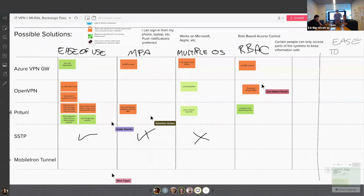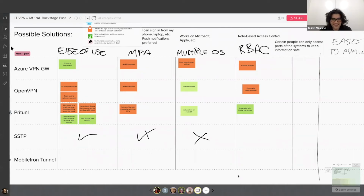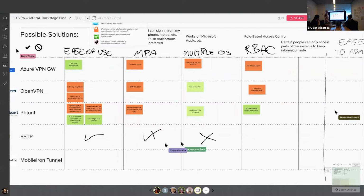I'm adding a new category here that is to admin. Because we know that that sounds correct. Yeah, because OpenVPN is really nice, but it's not easy to admin at all. No, OpenVPN is not easy at all. Pre-tunnel adds a really nice web admin tool that lets you manage all the rules from there. So that can be really nice to use.